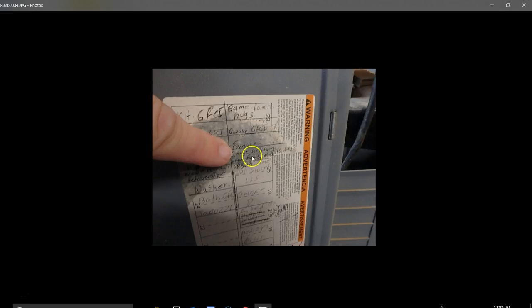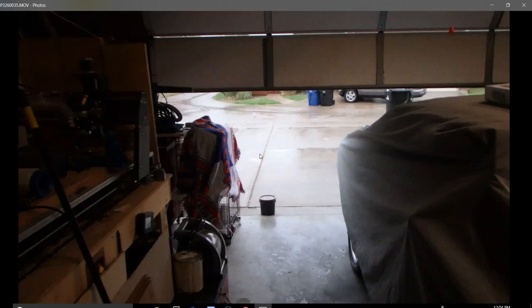Yep. It says garage, and I don't know what that says. Garage heating. Okay, and family nook. So it looks to me like garage, kitchen and family nook maybe. It's kind of hard to read.